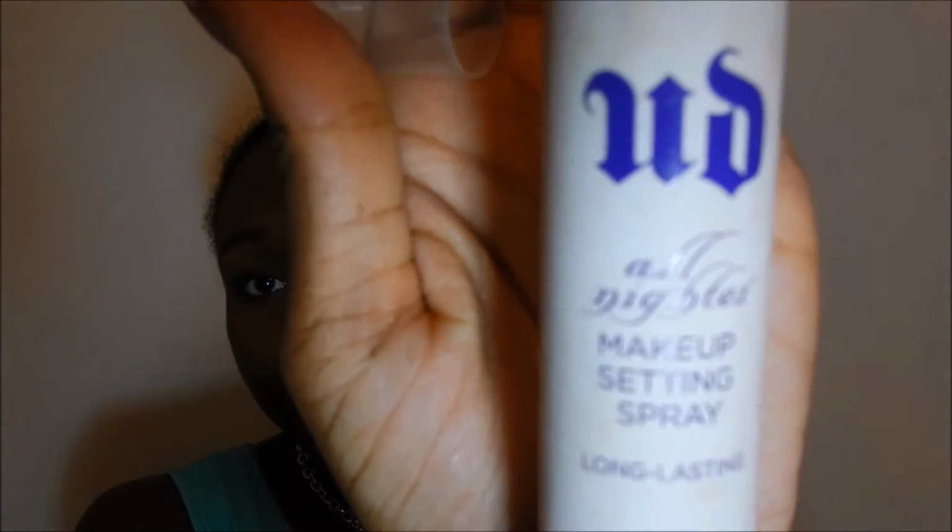So as a quick review, I usually, then I usually like to use Urban Decay. This is Urban Decay All Day Setting Spray, long lasting. This I got at Ulta. This is a traveling size one. I think it was probably $14 or $15. I've had this for almost a year now.